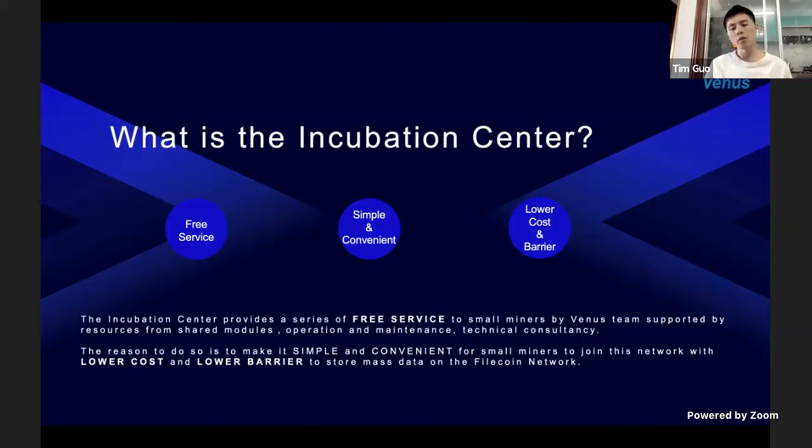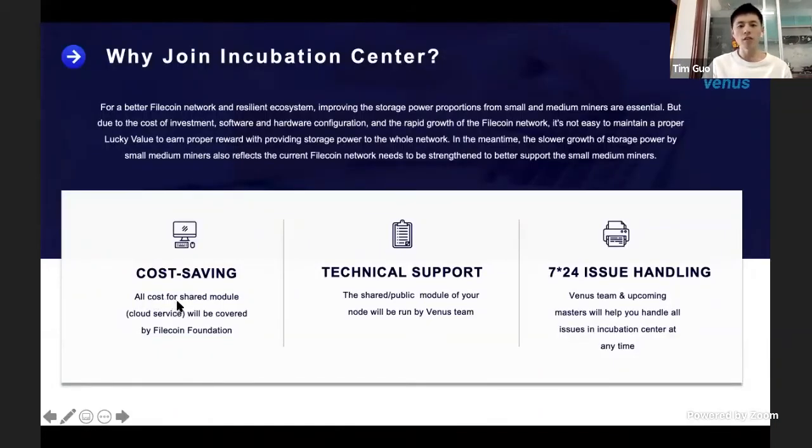With this program, we try our best to lower the cost and the barrier for people to join this Filecoin network. About the free service here, that is about the cost saving. All the cost for the shared modules, like I mentioned, Venus Messenger, Venus Gateway or Venus Miner, we will just put into the cloud service, and the fees for the cloud service will be covered by the Filecoin Foundation team. So you just need to prepare your own seeder and connect with Venus wallet, and that is enough for you to join this incubation center.